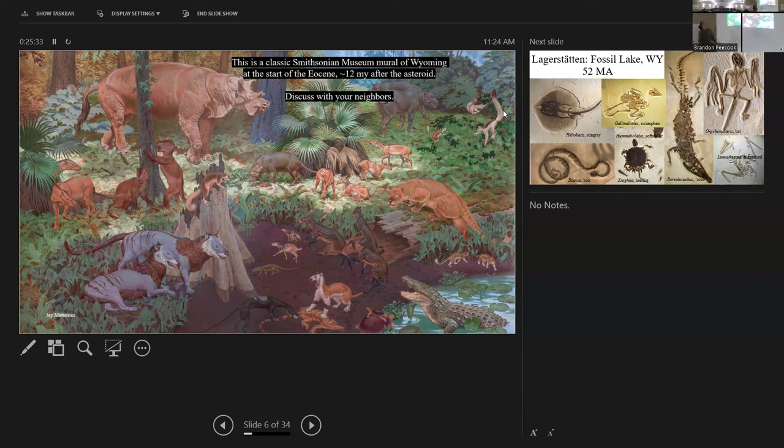And then probably one of the coolest fossils from Fossil Lake are two different species of really early bat. The oldest bat fossils, the only things we have to tell us about early bat evolution in terms of a literal fossil record, come from these lakes in Wyoming. There are two species with several specimens each, and this is what the earliest bats look like.